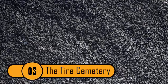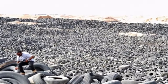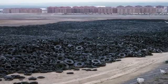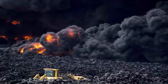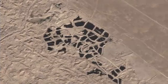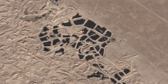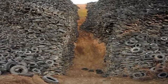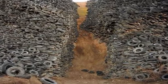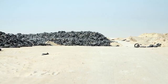Number 3. The Tire Cemetery. This is the place the tires go to die. The number of tires in the photo is astronomical. The photograph was taken at a cement plant where the tires were being prepared to be burned. The photo was taken by a man named Klaus Liedorf, who quickly posted it on Reddit. Most people get rid of old tires at their local dump, but they never knew where they went to die. Thanks to Klaus Liedorf, we now know where they go.